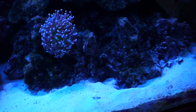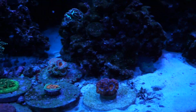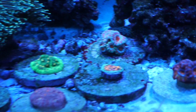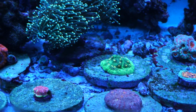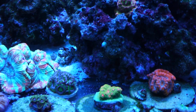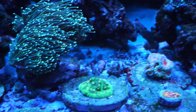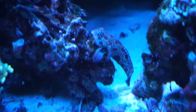There's a lot more corals. All in all, I probably have around 70 or 80 corals in here. They're pretty. Some of them are small, and we're starting them out, and then other ones are already pretty big. What's quite nice about the hobby is once they get big enough, you can basically propagate them. It's just like pruning. You can cut off pieces and trade them in for other corals.